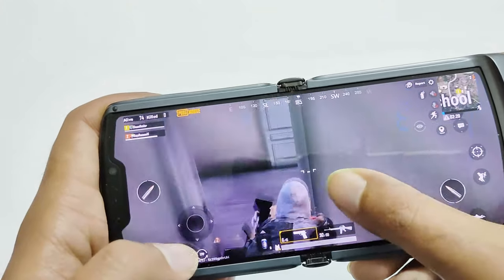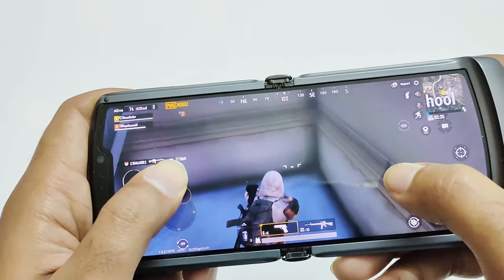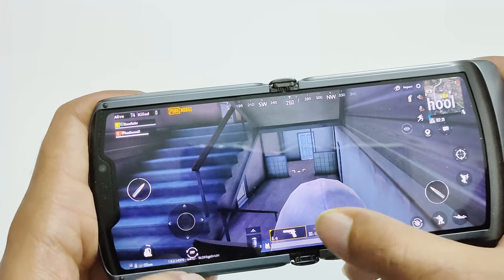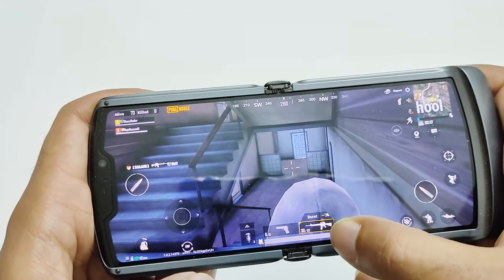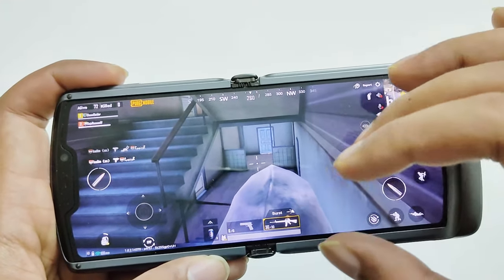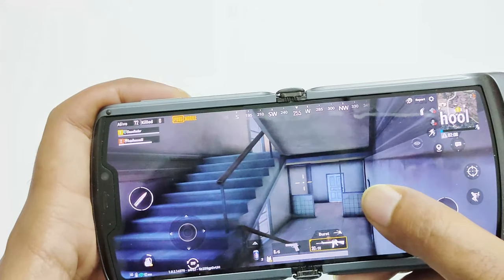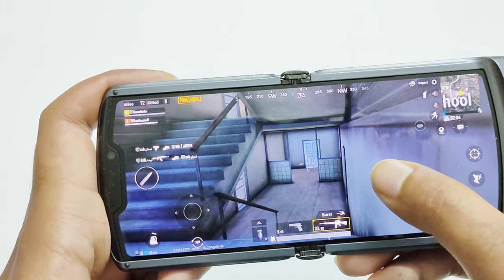So everything seems nice and smooth here while playing PUBG Mobile on Motorola Razr 5G. It's just, as you can see, once again the icons are a bit smaller because the device is narrower, it's stretched. So sometimes I need to tap once or twice because I'm just not getting the exact idea where to tap.